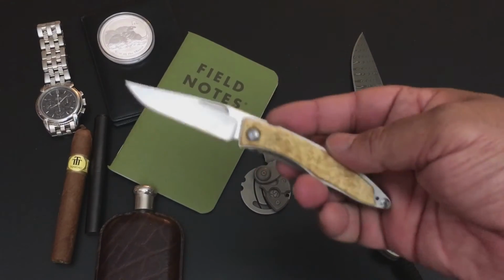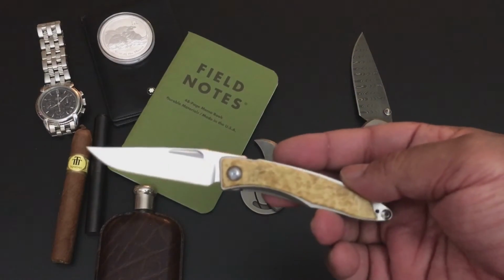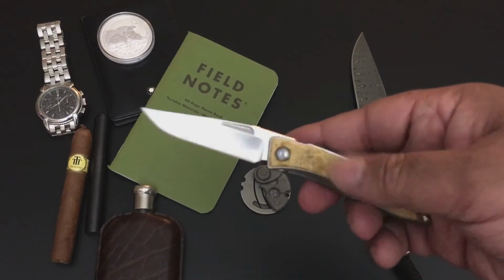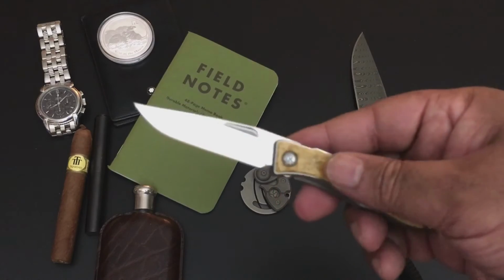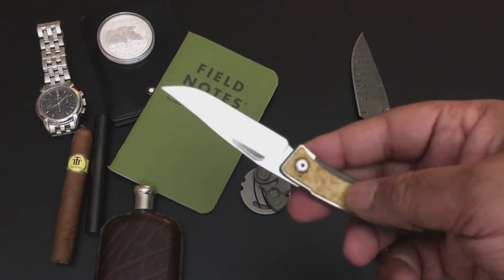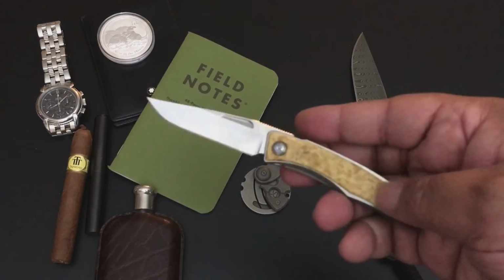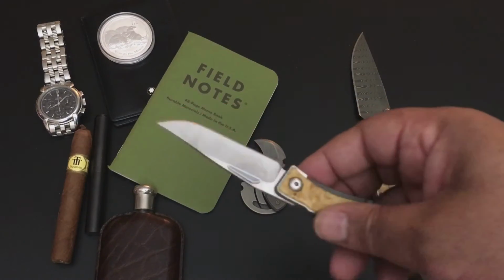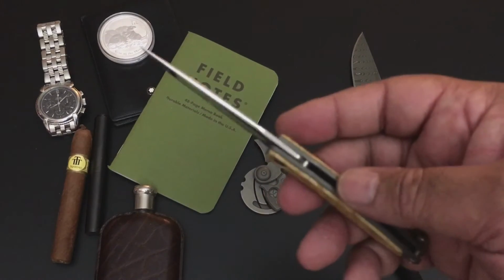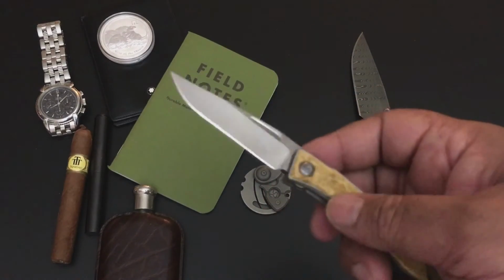He also introduced 4 new wood inlays at Blade Show, and so he is starting to showcase those on his website as well. This is the Box Elder Burl, which I really love. I'd love to get some of those other wood inlays as well. So this is the Mnandi.